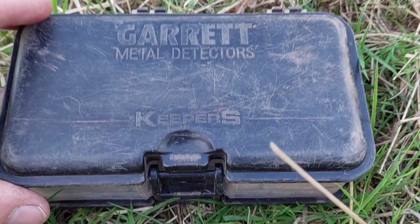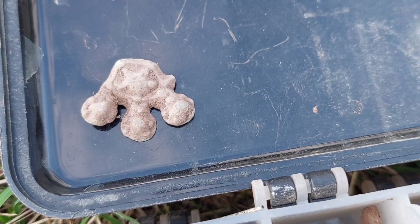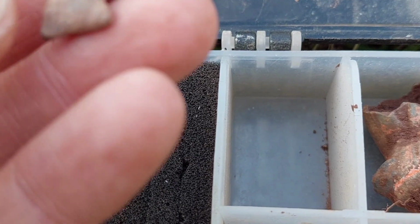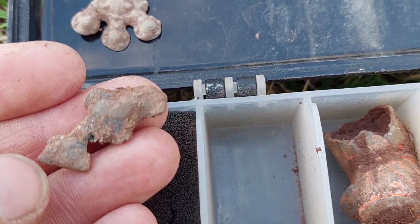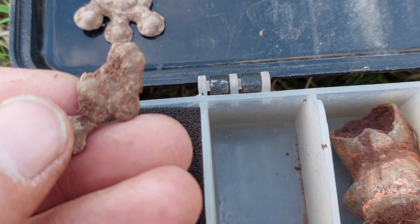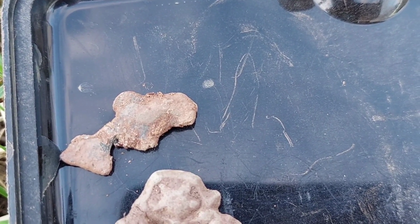Right then, folks, just give you a quick tour of my find boxes for today. First of all, we had that, if you remember. Not entirely sure what it is. I'll give it a clean up when I get home. I didn't know if that looks a bit like a dolphin or it's just a piece of scrap. I'll give it a clean up when I get home. See where I'm coming from though, can't you? Fish or a dolphin or something. Could just be a bit of scrap lead.